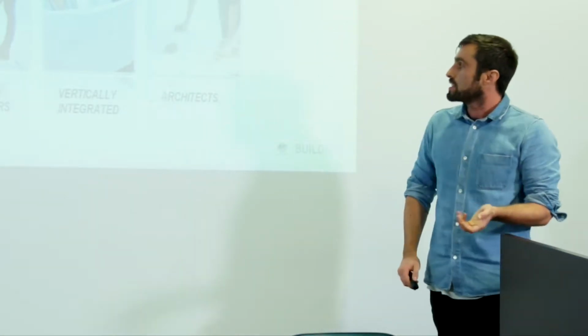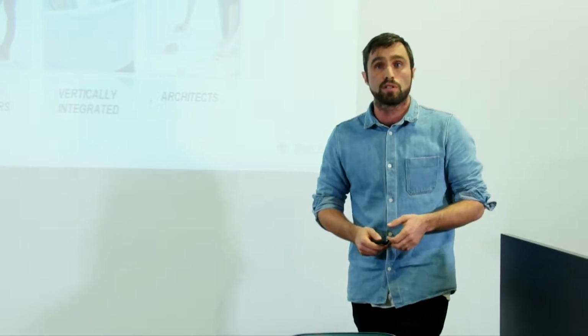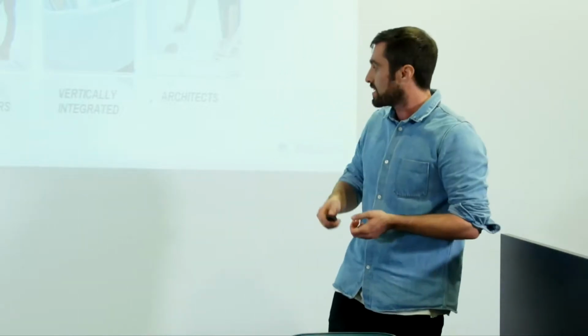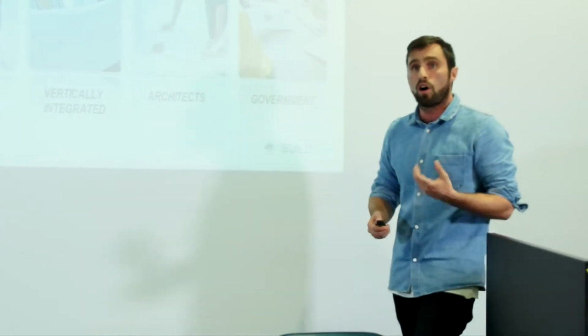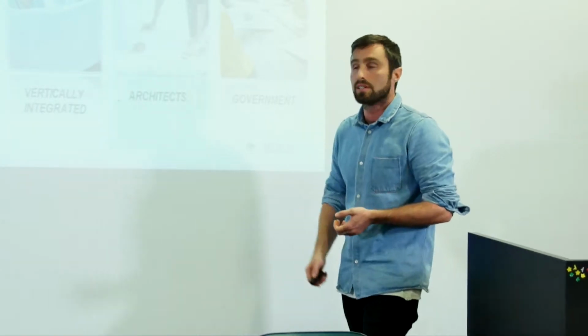The next we identified is the architects, who are very open to adopting new technology and also have similar higher order motives that are much more in line with the procurement legislation. And then finally, we identified the government, who are the gatekeepers of the legislation, and ultimately they're in control of the adoption of the digital registry.